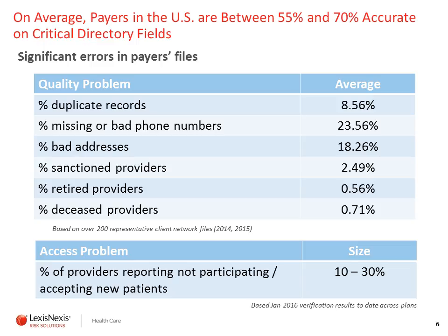We see missing and bad phone numbers almost 24% of the time. That obviously creates challenges in the ability to outreach and connect with providers, to get data updated, to send members or give contact information to members as they want to outreach to providers. And of course, that's also a key element that can be used in matching and linking data. So if the phone number is missing, you're missing that key element.